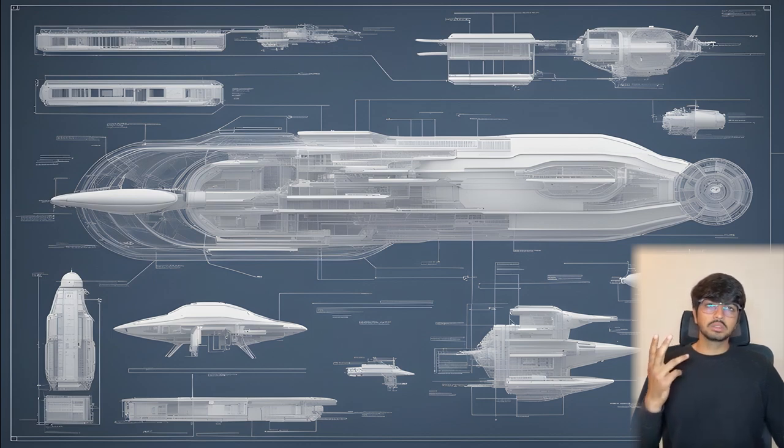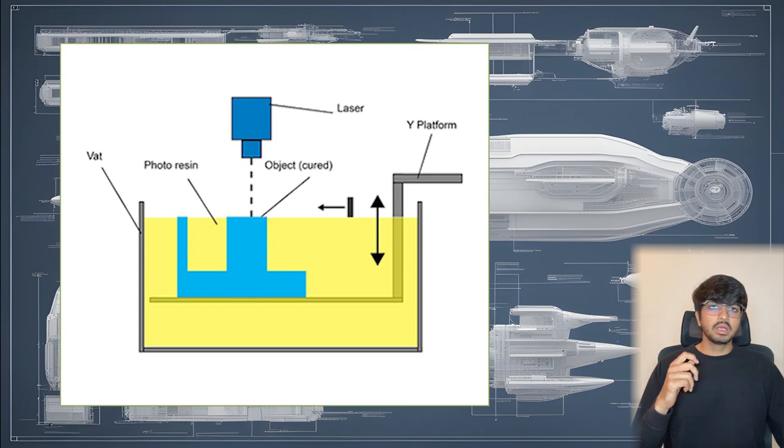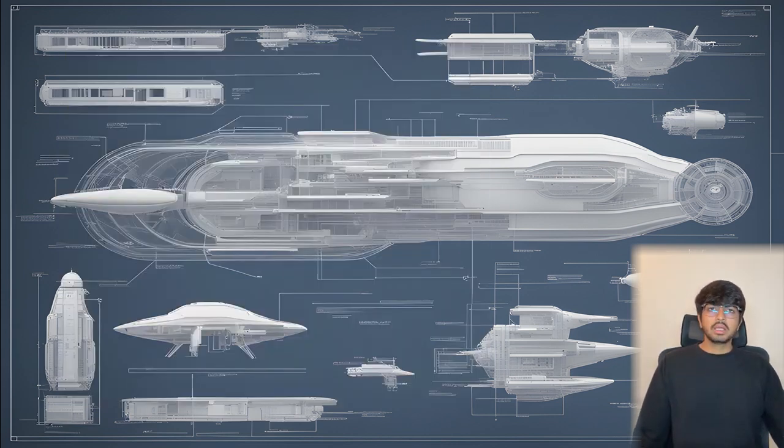The last technique is vat photopolymerisation. It is widely used in 3D printing and involves curing photoreactive polymers using ultraviolet rays or lasers. Key factors such as exposure time, powder supply, and wavelength affect this process. Liquid materials harden when exposed to ultraviolet light, allowing for detailed products with high surface finish.